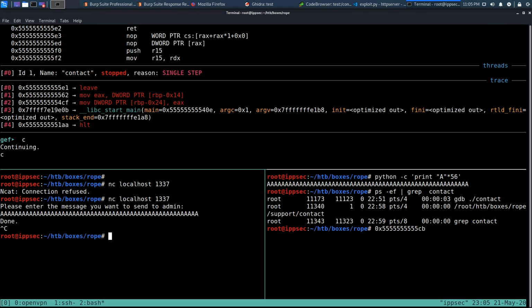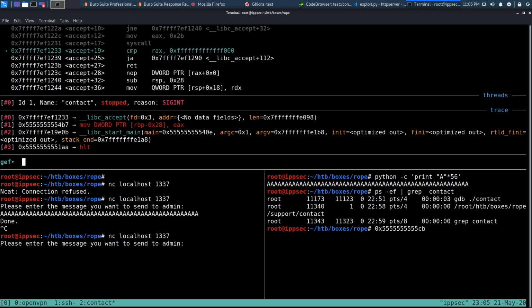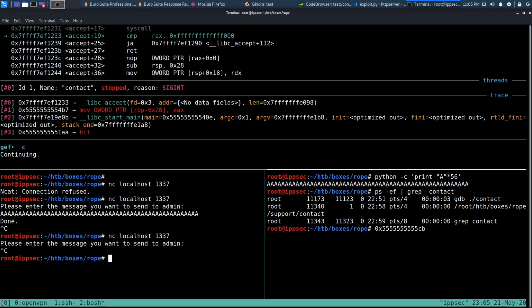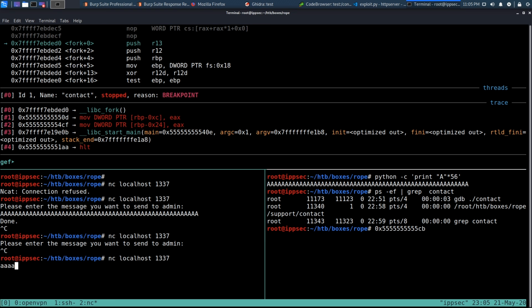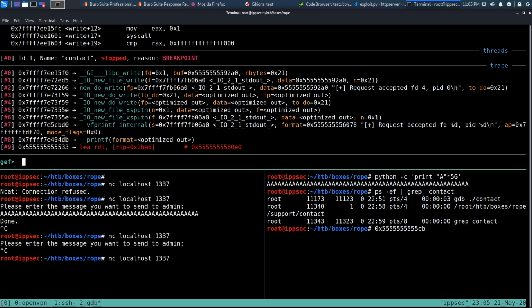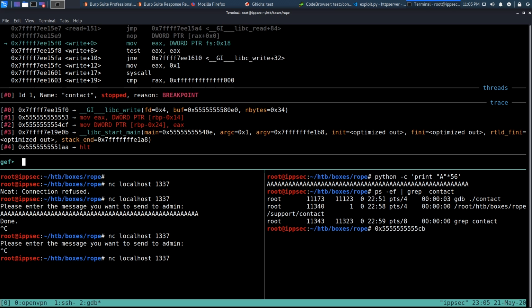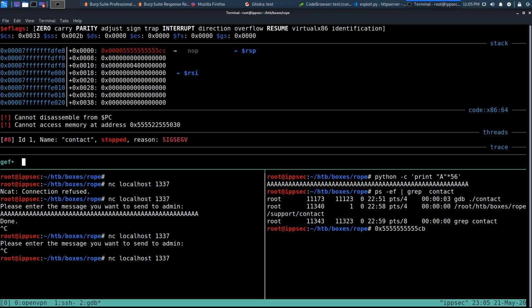So let's Control C out of this. Go in here. We did not. There we go, we hit the breakpoint. So I think we're back in our parent right here. This one is on the fork, so we can continue. And let's put break star this, and hope this works. Continue. We're now at write, so we're going to continue again.